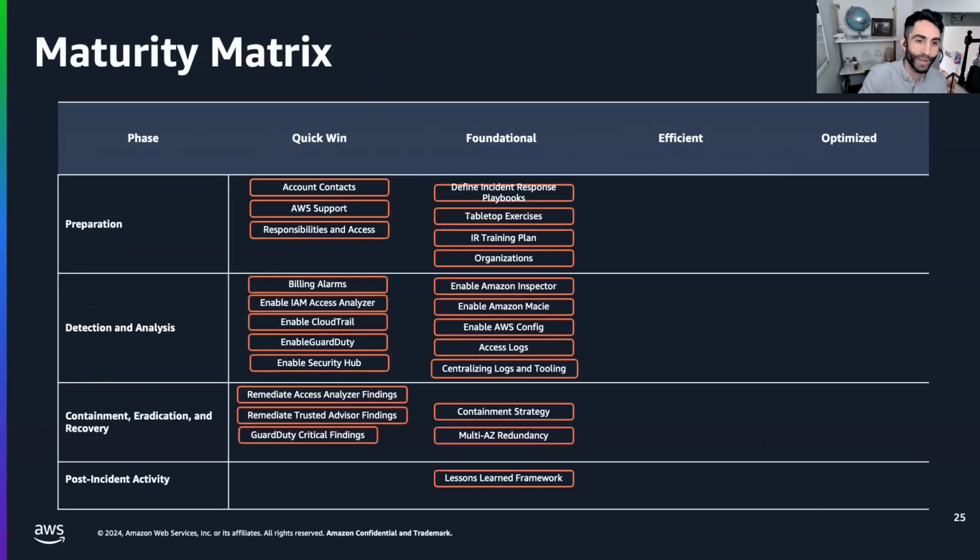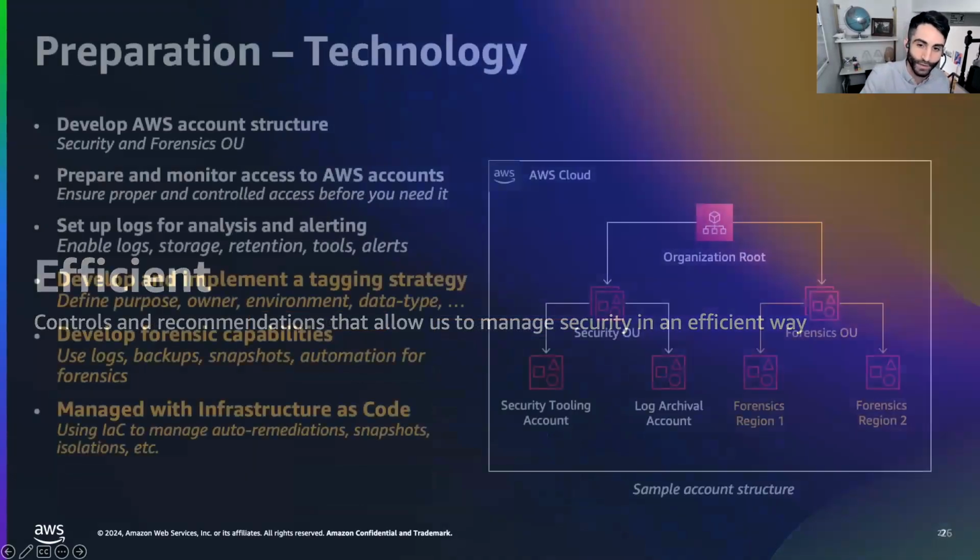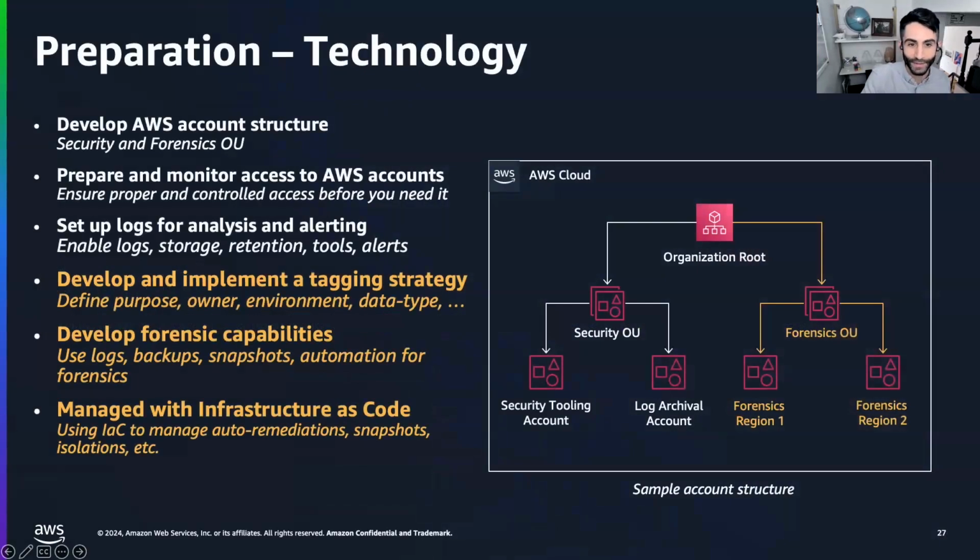So again, we're building on that matrix model. We have our foundational capabilities, and we're going to move on to building efficiency, advancing to the efficient level. We're back at this technological view. This may have been where you were at the beginning of the talk, and you just wanted me to get to this point. Well, now we're at it. In our efficient maturity level, we're seeing advances in our technological preparation.